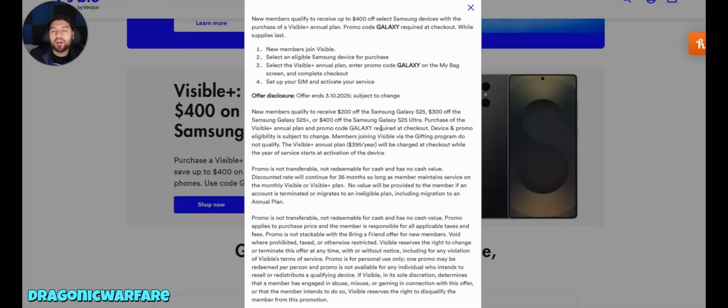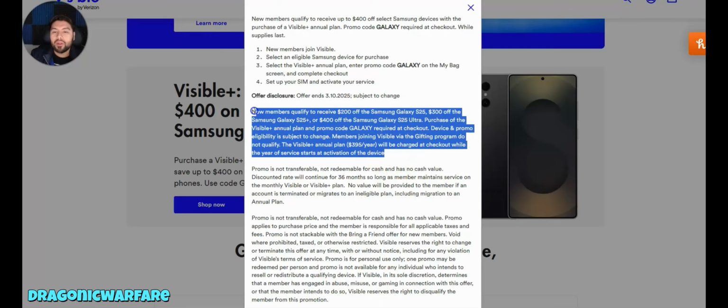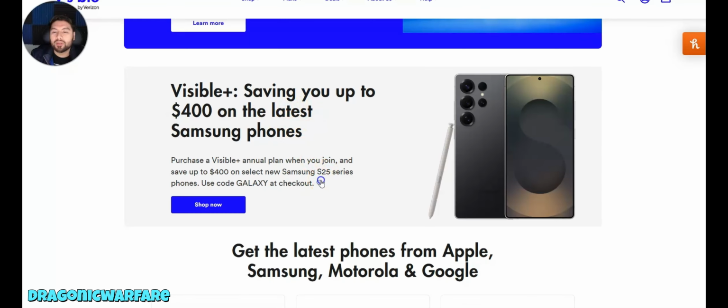So 4 steps. New member. Select an eligible Samsung device for purchase. Select the Visible Plus annual plan. Enter promo Galaxy on the My Bag screen and complete checkout. Set up your SIM and activate your device when you get it. This offer does end in about a month from the making of this video. So it does end on March 10th, 2025, subject to change. So there it is, guys. Let's read a little bit more into it.